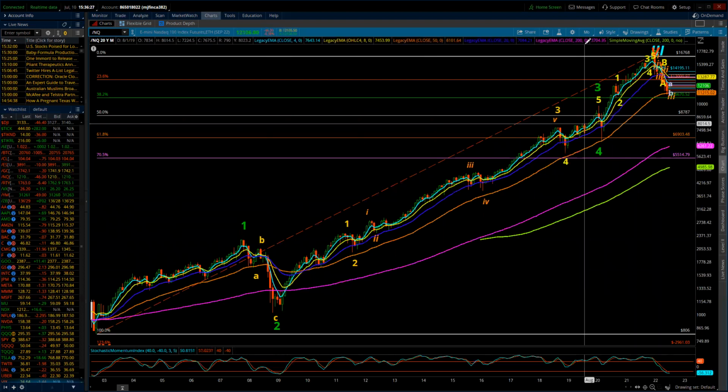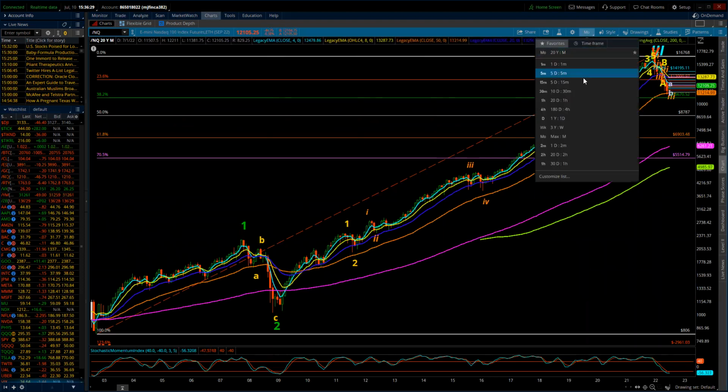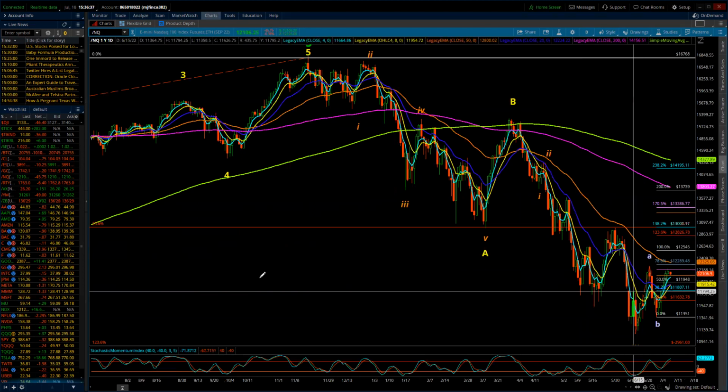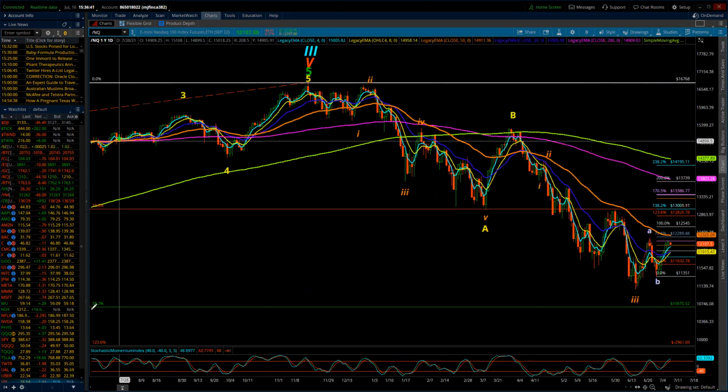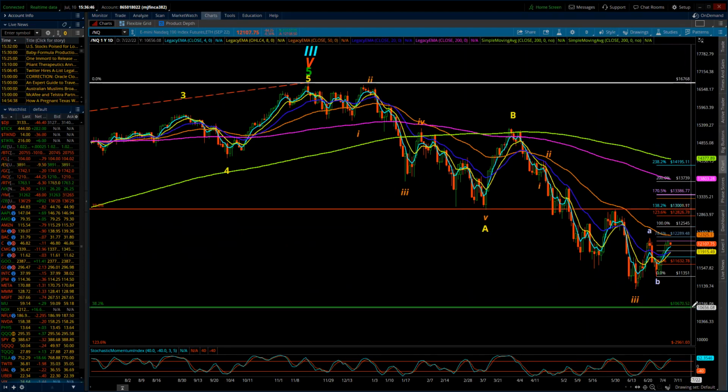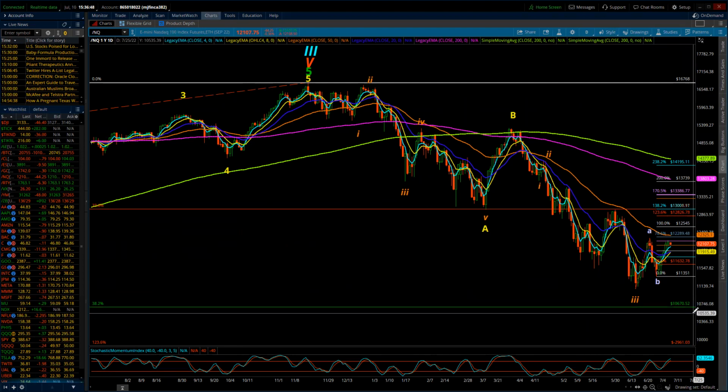So right now, I am projecting that the intermediate degree ABC could bottom and finish at this, let me pull this up a little bit, 382 level, which is 10,670. And that level then goes down to 10,500, just because it's a nice big round number. And then NASDAQ tends to overshoot.